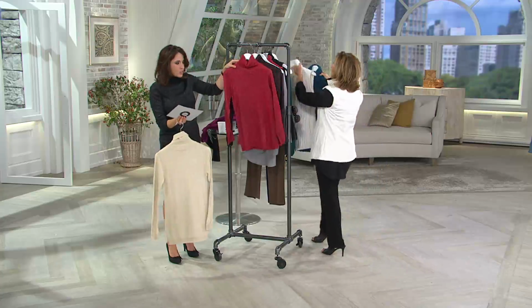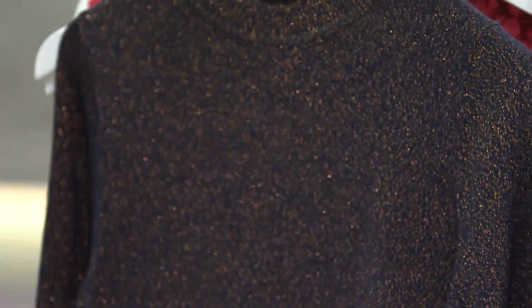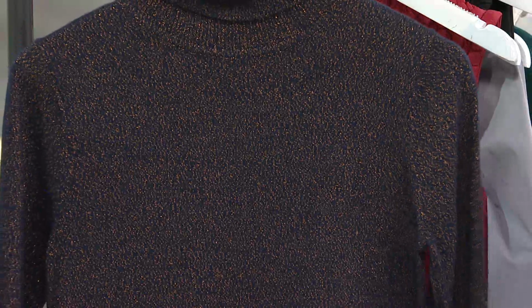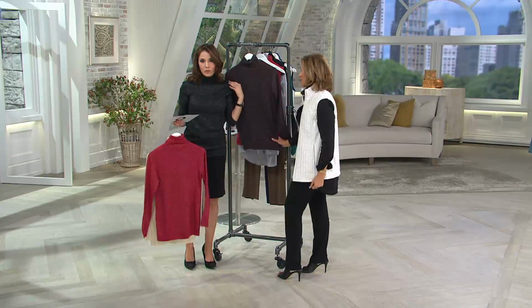Here it is in scarlet red, and the scarlet red has a beautiful silver to it. Oh, I'm really a troublemaker today. Sorry. There's just not enough room. This is the navy, and this has the copper. And then I'm wearing it in the black, and just so you know, I took it off here, so I have to show you. The black is done in a beautiful silver.